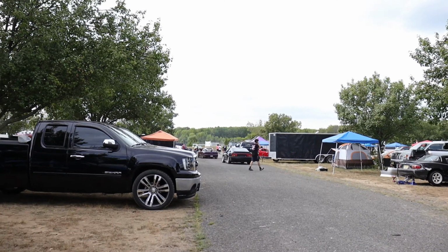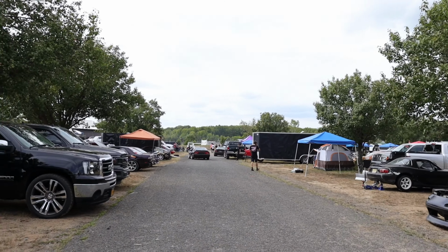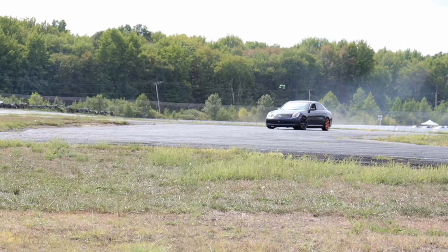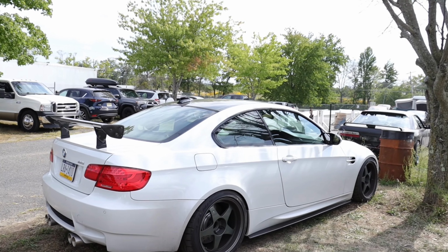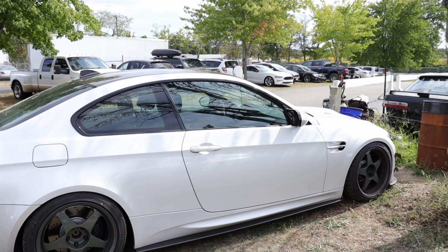There's no way he's gonna successfully drift a stock 300Z. That's gonna be it. Bro, that's a pretty clean M3. It looks a lot nicer in person than on camera.